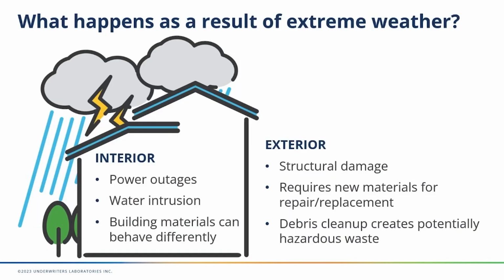So what happens as a result of extreme weather? Depending on how durable the outside is, the inside can experience a range of impacts. Even with no exterior damage, building materials can behave differently, resulting in poor indoor air quality and more exposure to people inside, especially when sustained power outages take away our ability to condition the indoor space with temperature and humidity and airflow. That's when we start facing more extreme conditions inside. When building structures do fail, it creates waste that can be hazardous to our air and water quality that has to be disposed of, and often requires new materials for repairs and replacements, which has an environmental cost, but also provides an opportunity to seek out more resilient types of materials.